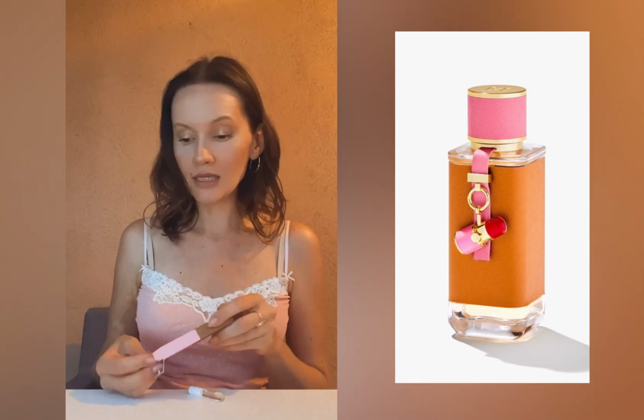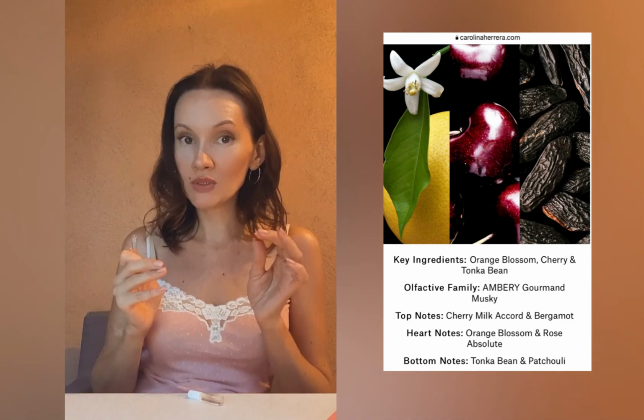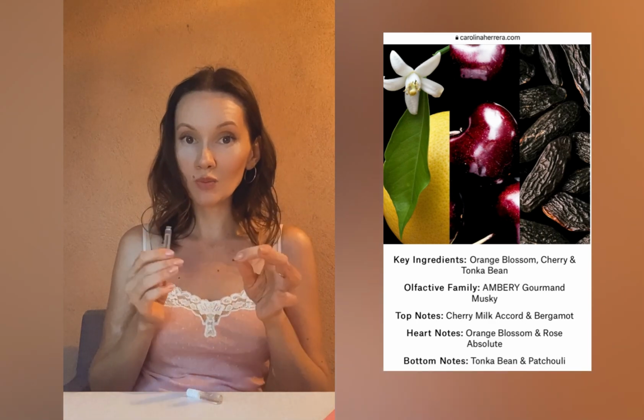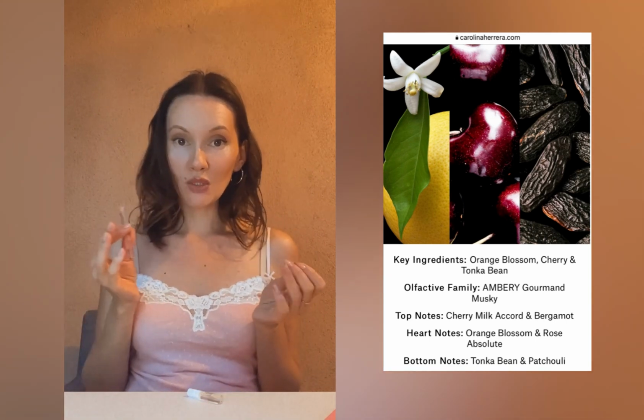And the one that I wear during the day is called Call Me Darling. It's musky, it's light, and it has a very unique note of cherry milk. I would say it's more like sour cherry, creamy notes. Orange blossom is in the middle, but I don't get much of orange blossom, which is actually great because I don't enjoy orange blossom tremendously. But it's just so simple and so likable.